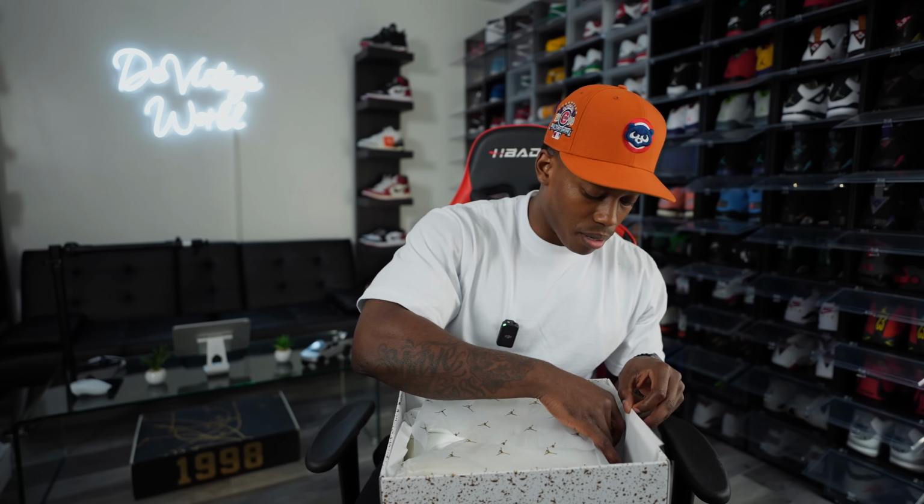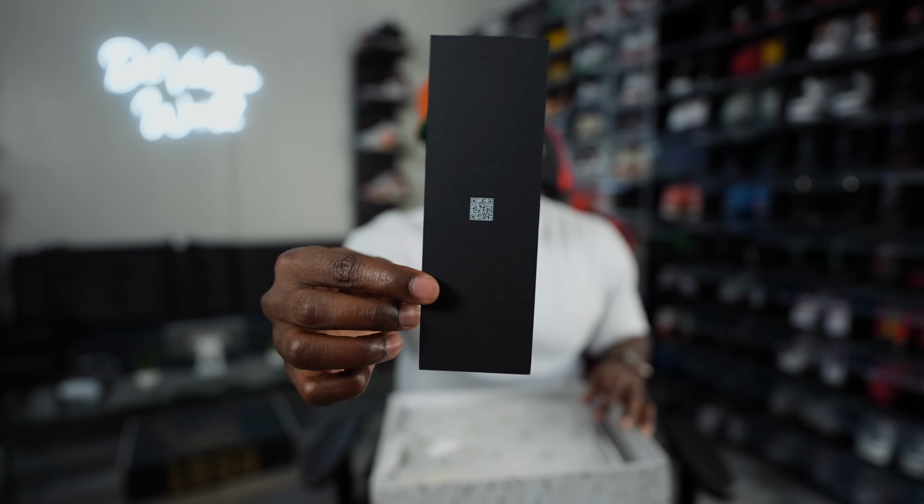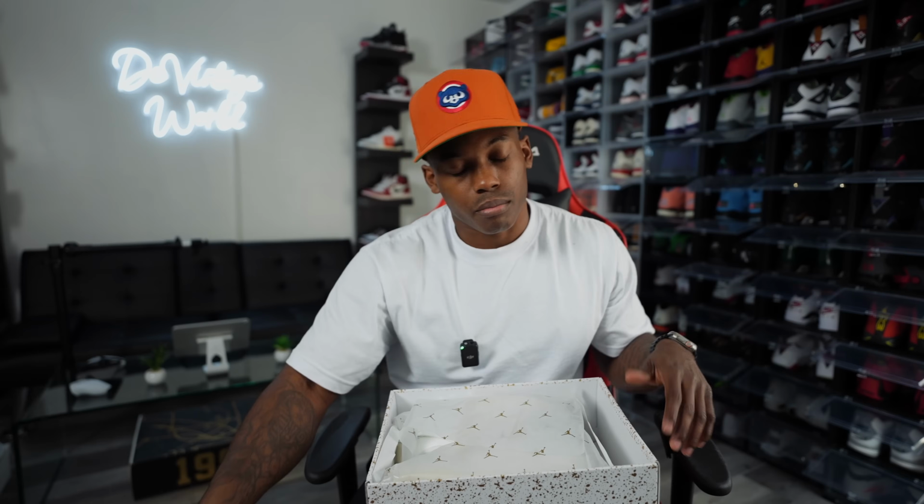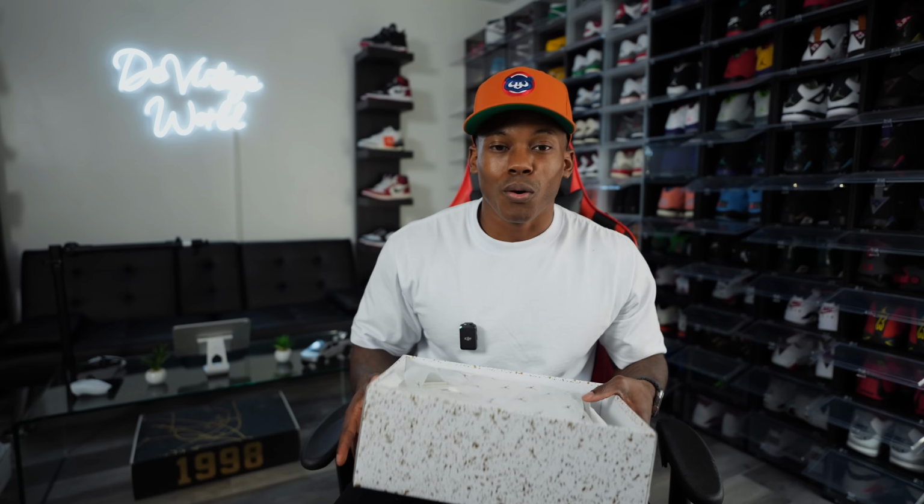Let's go ahead and flip them open. The GOAT tag is right here. You guys know how it comes, bro. GOAT QR code with the GOAT branding on the front right here. I've been shopping with GOAT so long, y'all know exactly how it's coming, man. So let's go ahead and check them out. Actually, let me take a quick peek, bro.